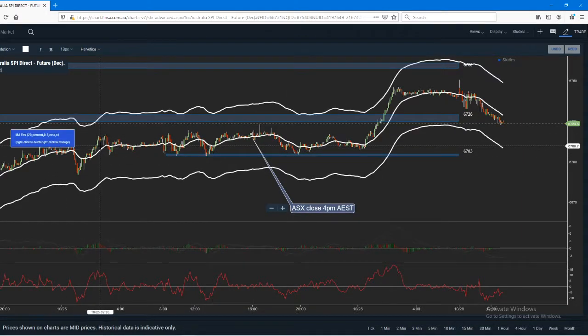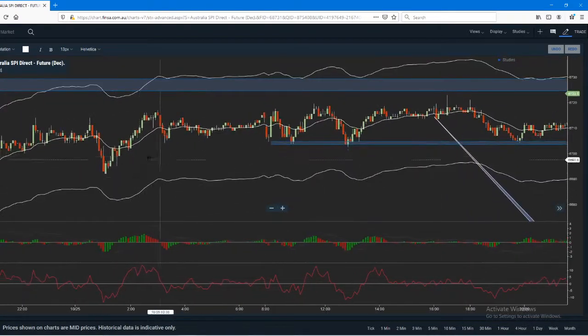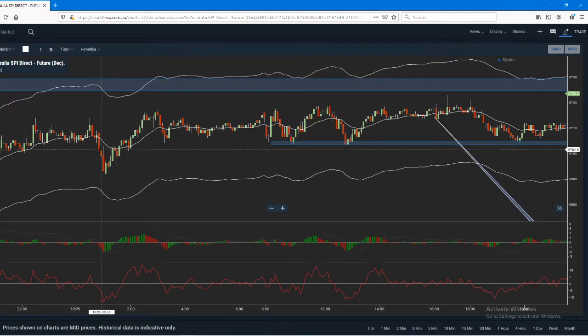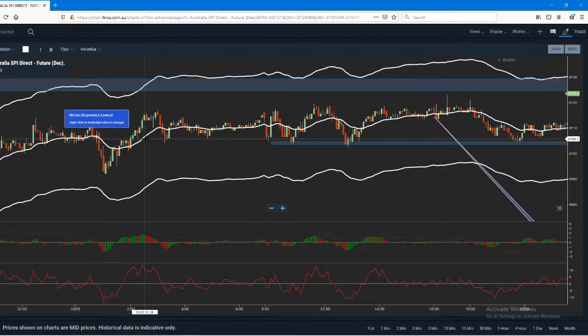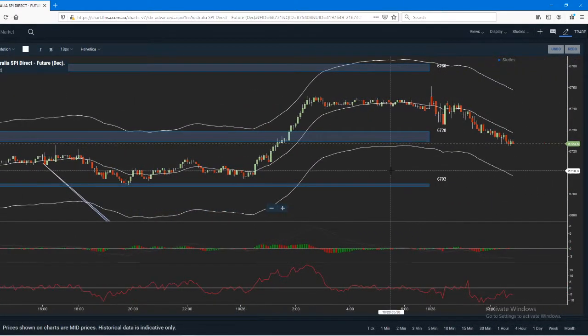That was in the afternoon, but if you look back here, this was from the open, was it? No, that was at night too. Am I right? 4th, 5th, yep. That was in the US session. So you get these good, strong legs up after hours.